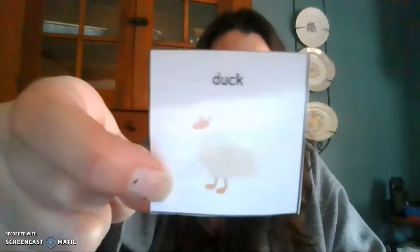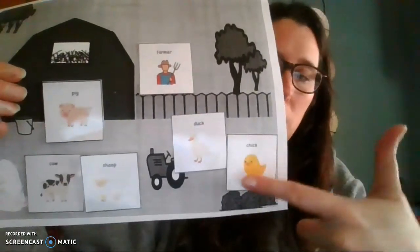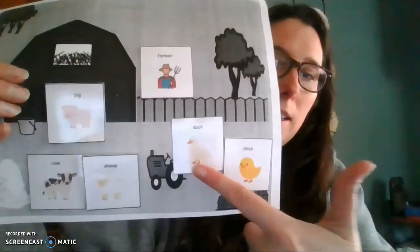This animal says, "Quack, quack." What animal says, "Quack, quack"? A duck. Nice job. Let's put the duck on the farm. Let's put the duck next to the chick. The duck is next to the chick.